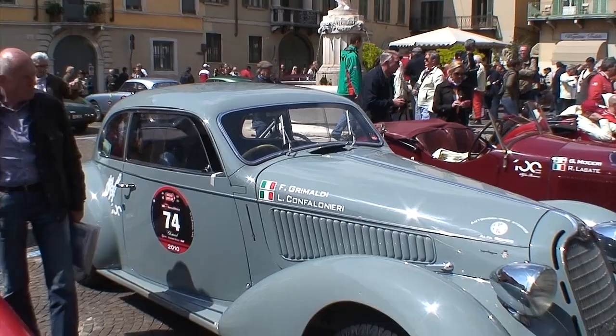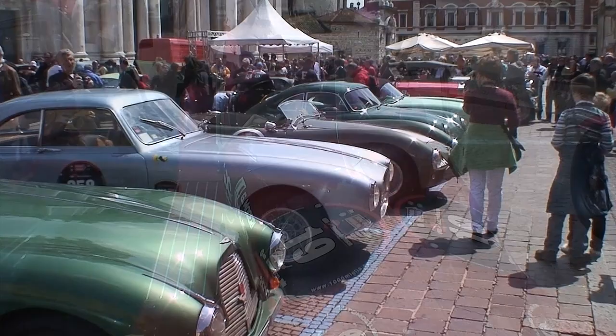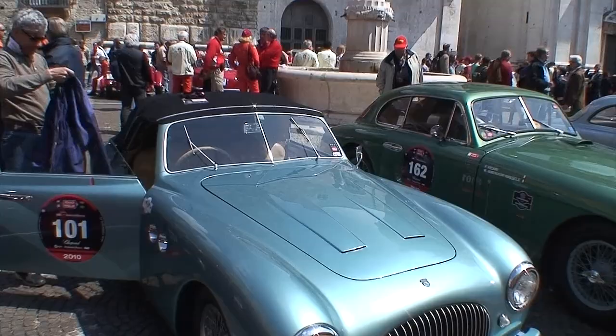Alfa Romeo. Is this luscious enough? Alfa Romeos. I don't know if it was purposeful or not, but look at these soft color cars all along here. Greens, metallic blues. Very interesting. It's just a coincidence, I'm sure. Everybody's taking a picture of this Lagonda, right? It's the hood ornament, not the car. The car is pretty nice, though.